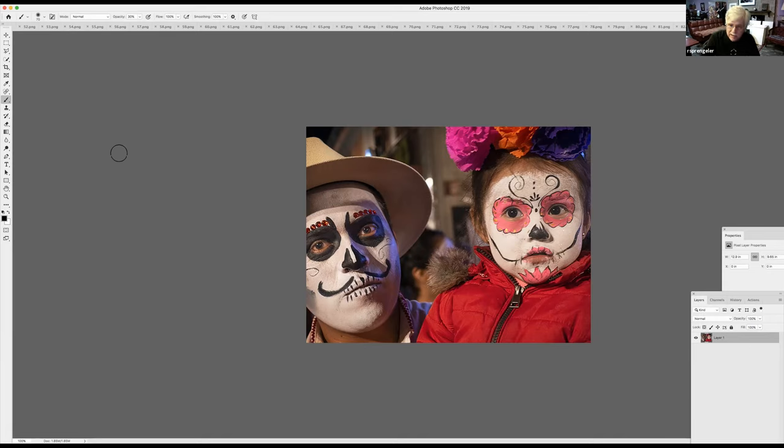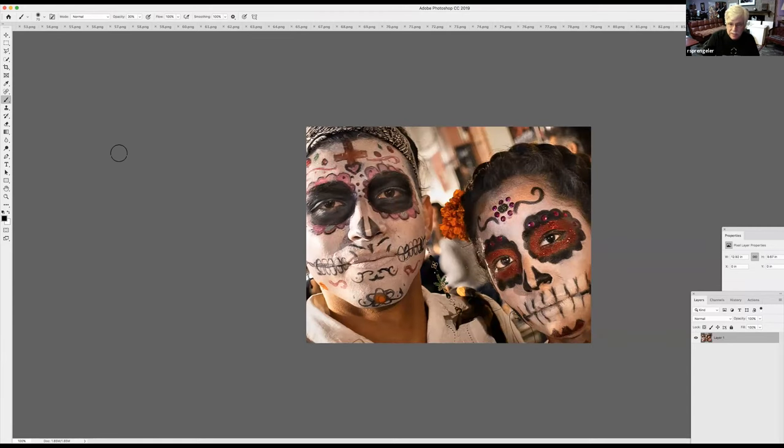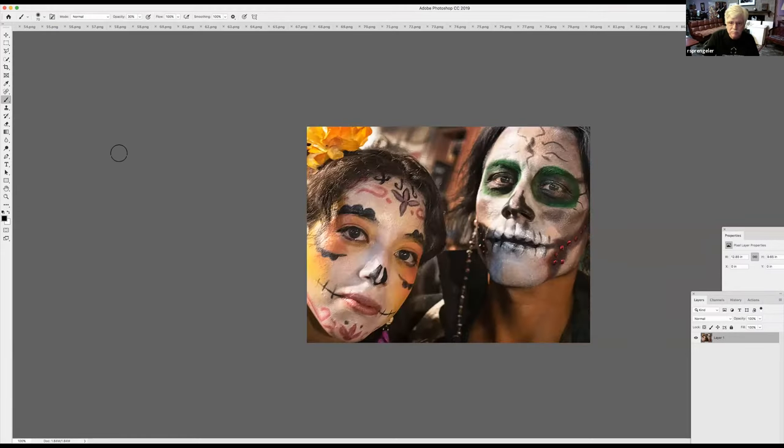And again, I've tilted the camera. If you look at the architecture in the distance, there's a slight tilt to it, and it just makes it more interesting. Same thing here. I'm cropping in close on the faces. The camera is tilted. Same thing.